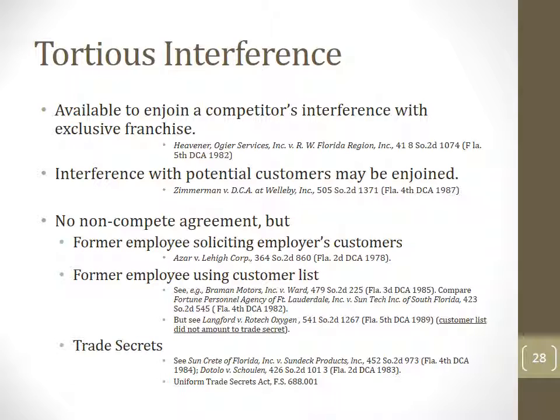Even where there's no non-compete agreement, a former employee who's soliciting the employer's customers may be enjoined. Likewise, a former employee who, again, is not under a non-compete agreement may be enjoined from using a customer list that he took from the employer. And use of trade secrets can be enjoined in the absence of a non-compete agreement.